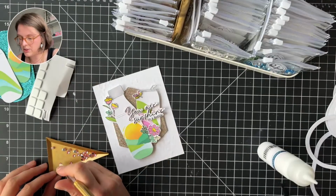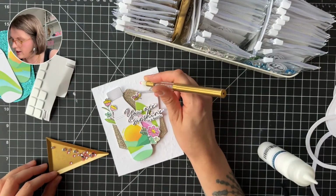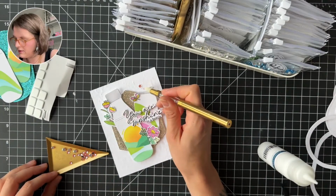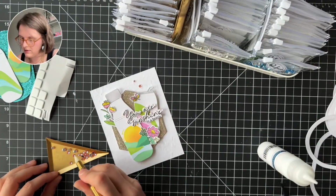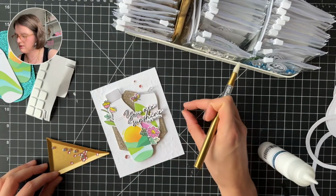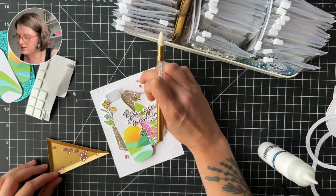So let's see. I don't want to add just a few. Just some. Maybe one down here. And that's pretty much it. Not too much.